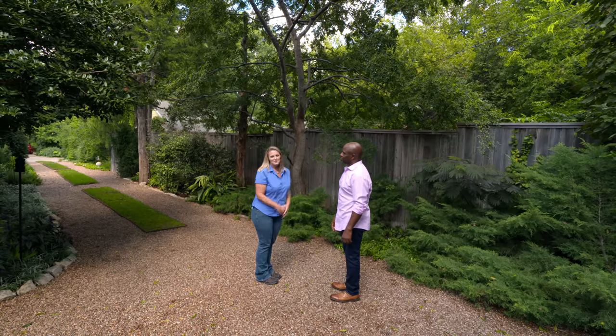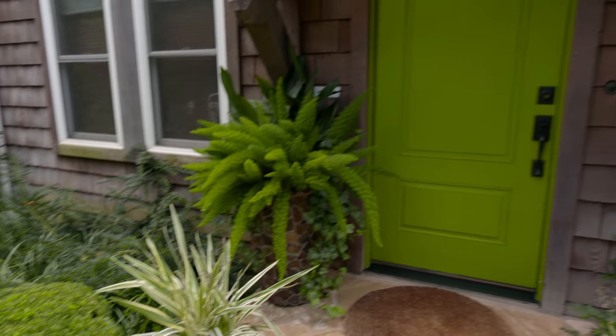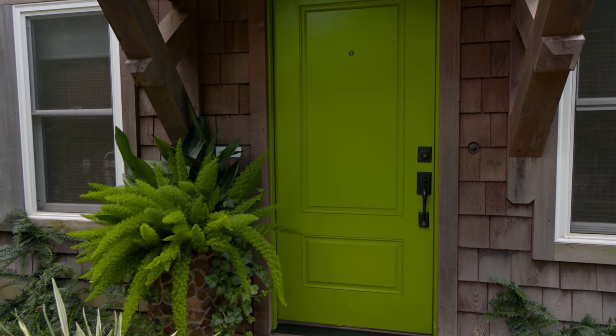Well, Marquette, your backyard and your front yard too are just beautiful, and thank you for opening up your home to us so that we can take a look at it. Thank you.